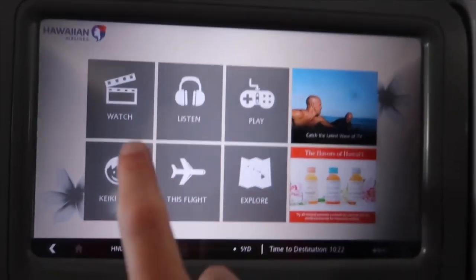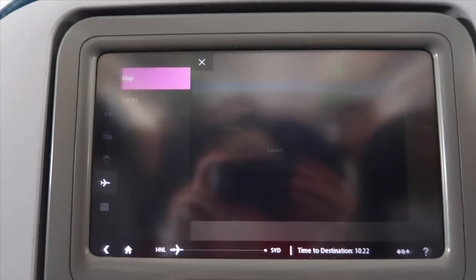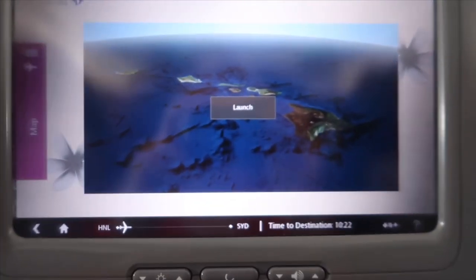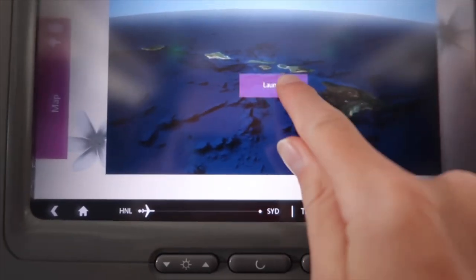After takeoff, you can use the Hawaiian Airlines A330 entertainment. The touchscreen is okay and a little bit responsive. It's not as good as the other touchscreens I've seen, but it's better than the Qantas Economy touchscreen, I've got to say. Now let's check out the flight map.